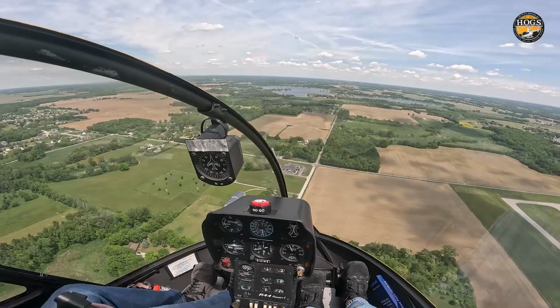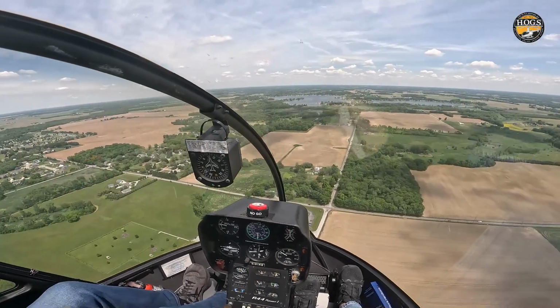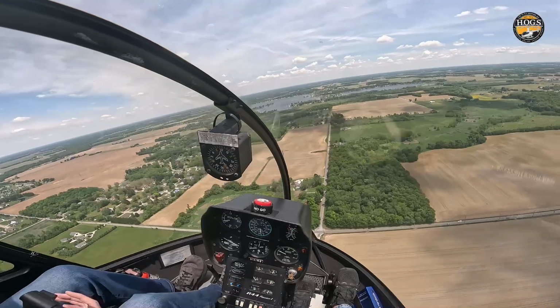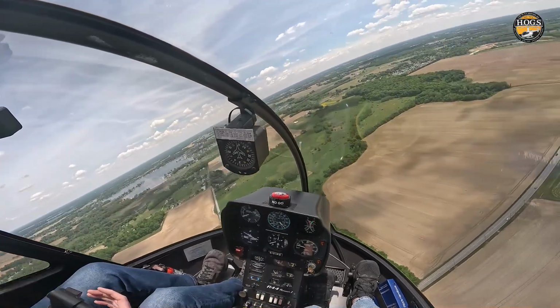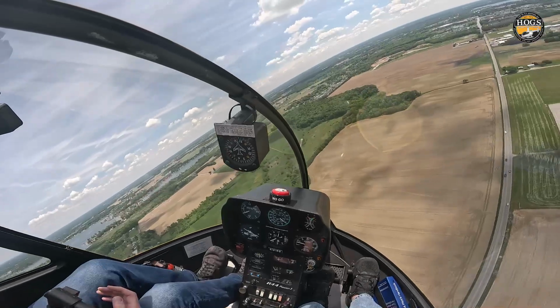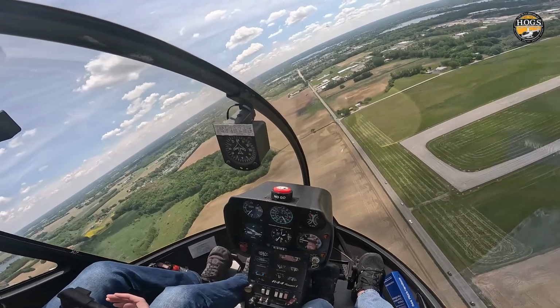One, 2, 3, enter. Down, right, aft, roll. Doing a good job. The RPMs are looking good, airspeed's looking good. We're in trim, we still got our spot. Everything's still looking good. I'm about to overshoot.